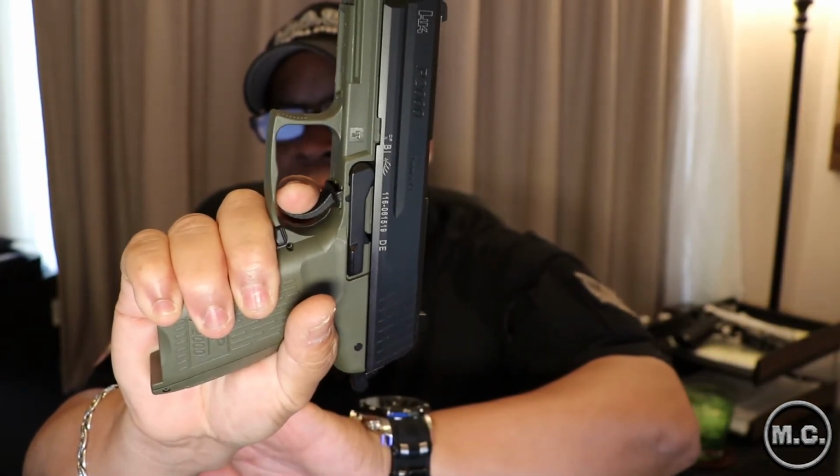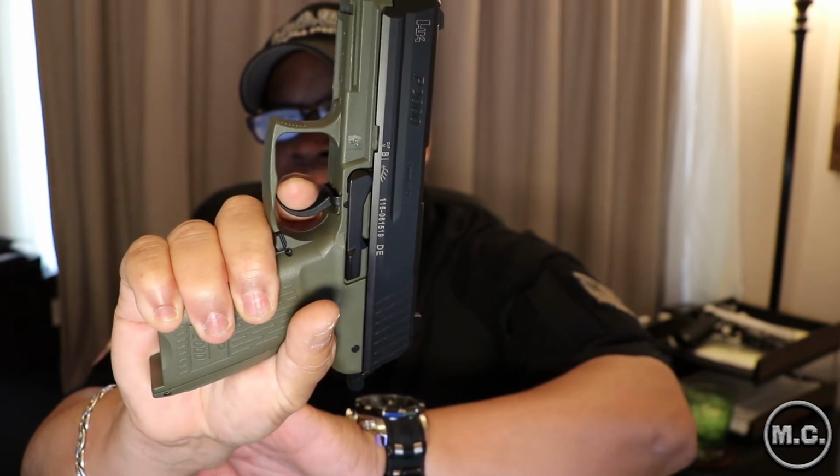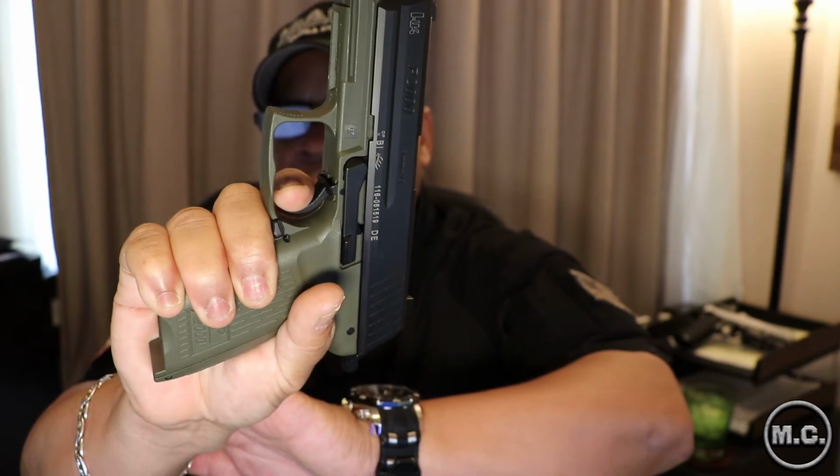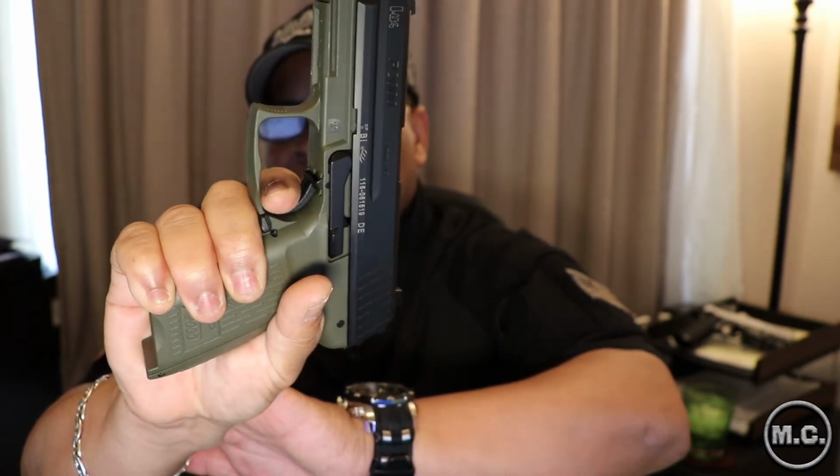And then kind of a long reset, but not bad. And then just a little bit more take up. And then break. Really, I love HKs. Really fabulous machinery.